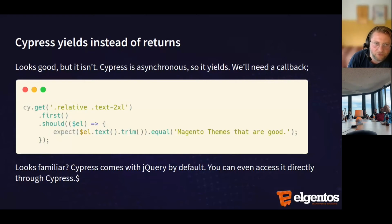Cypress yields instead of returns. So Cypress is asynchronous, which is great and which makes it really fast. So a callback is needed to actually fetch the value from something that has been yielded instead of returned. In this case, we'll use should, and we'll pass in the element, which is the first argument, always the element the test is being run on. So in this case, the element that's been yielded by the cy.get function above.